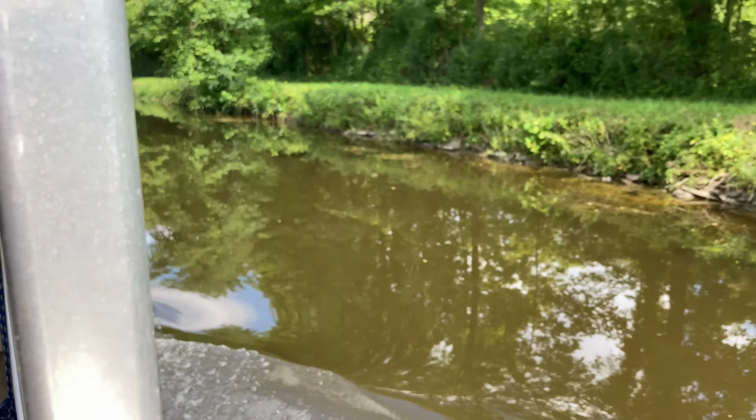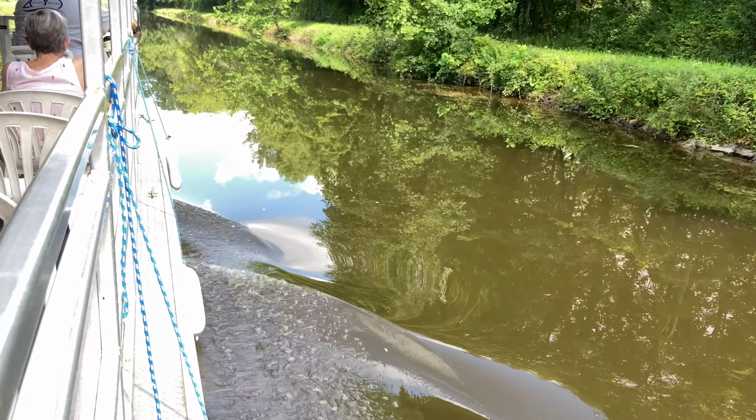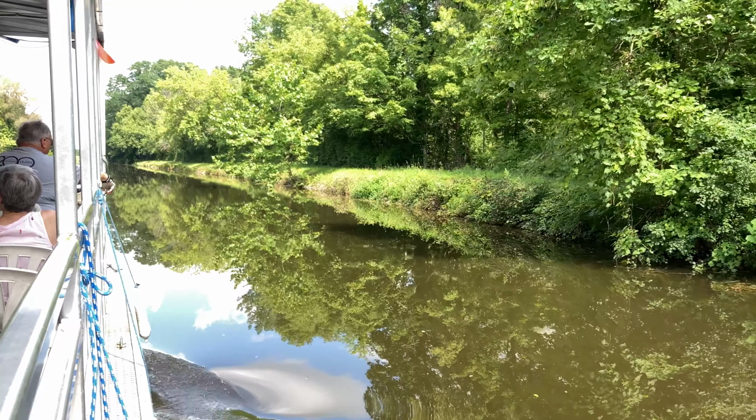The boat was 10 to 15 years thereabouts. All depends how roughly they were treated. They had living quarters on the back. And they had a big hole in the living quarters, with about a 12 by 12 cabin.